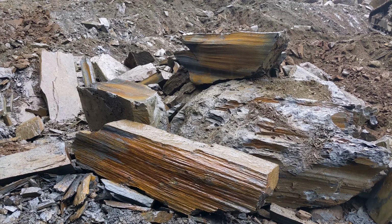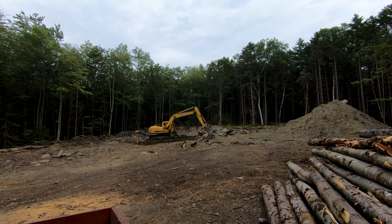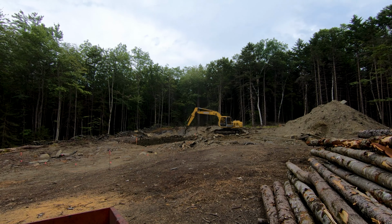There's still a fairly big rocky outcrop here. We were peeling off some really nice pieces of rock, and that was pretty cool to see them coming out. The plan now is tomorrow morning, we're going to come back out, shoot grade again, get all the grade sticks back in, see where we're at, and then do any fine tuning that we need to.